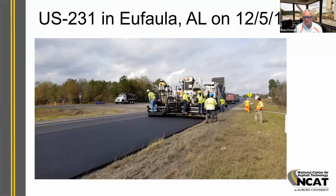There also was a buildup change in the middle of this project. If anybody is online here with Alabama DOT, you might be familiar with that. So we made sure that the treatment versus control on this project was an apples to apples type of comparison. Here, the contractor reported that they were very pleased with the workability of the mix and the compactability of the mix. It was a 1.5-inch mill and inlay.